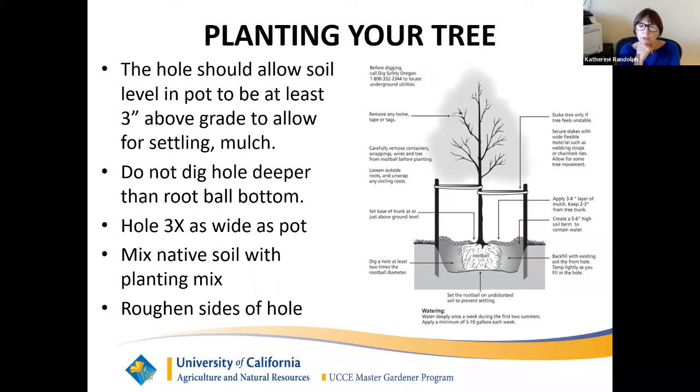If you're planting a big tree and it comes balled and burlapped, you want to take the burlap off when you put it in the ground. You don't want to plant it with that. You can see in this drawing that the base of the trunk is just above ground level, which is what you want. You're going to want to mulch, and you're going to want to make sure that the crown of the tree is above where the mulch layer is going to be, so that the mulch doesn't come up against the trunk.